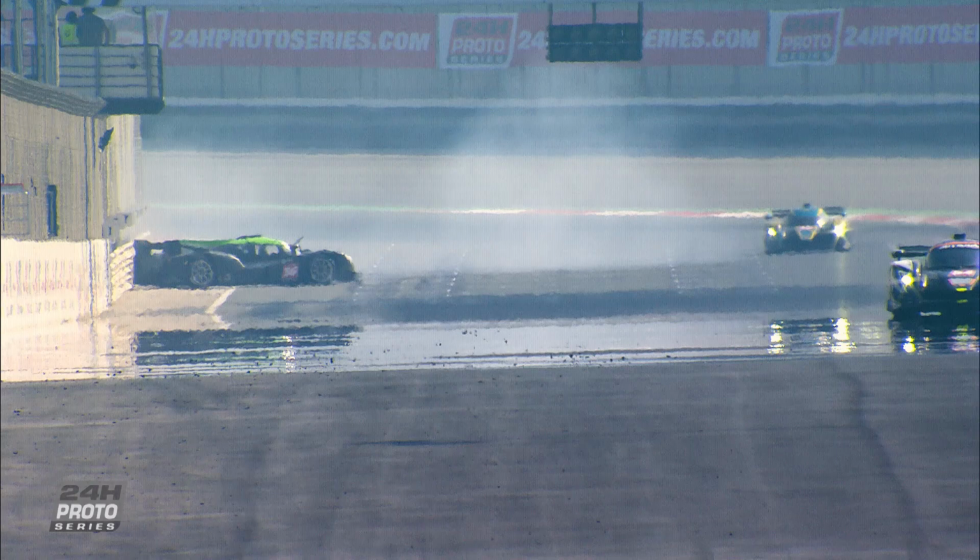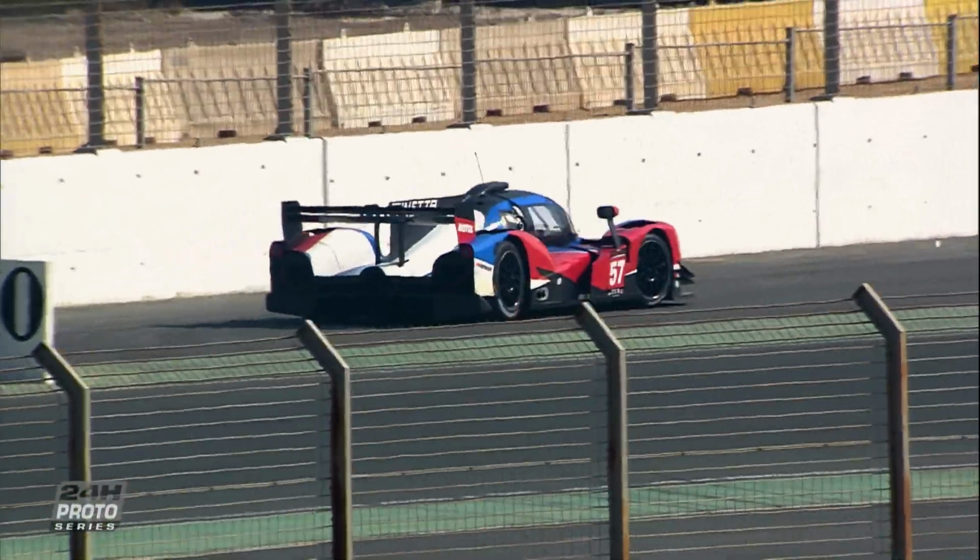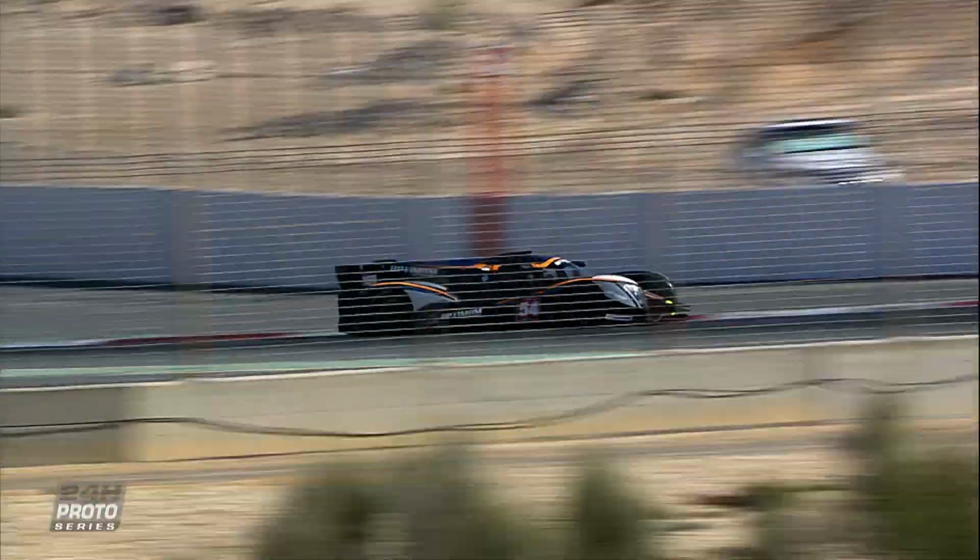A spin for the 56 Ginetta. Just coming out the last turn and just lost the back end. Didn't touch the wall, but I can't see what was wrong. No luck for the race leader either, a gearbox failure for them. This hands Bradley Ellis in the 54 Optimum Motorsport Ginetta the chance to claim victory.